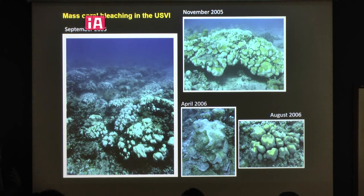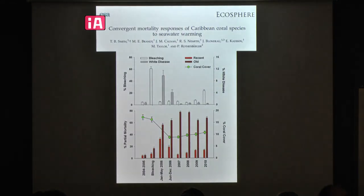Finally, the corals recovered around December, the majority of the corals, but in April, they started to see outbreaks of disease. So this white is no longer bleached tissue, it's actually mortality. And we were even seeing odd colorations into August of the following year. So it was a very severe event affecting the corals.